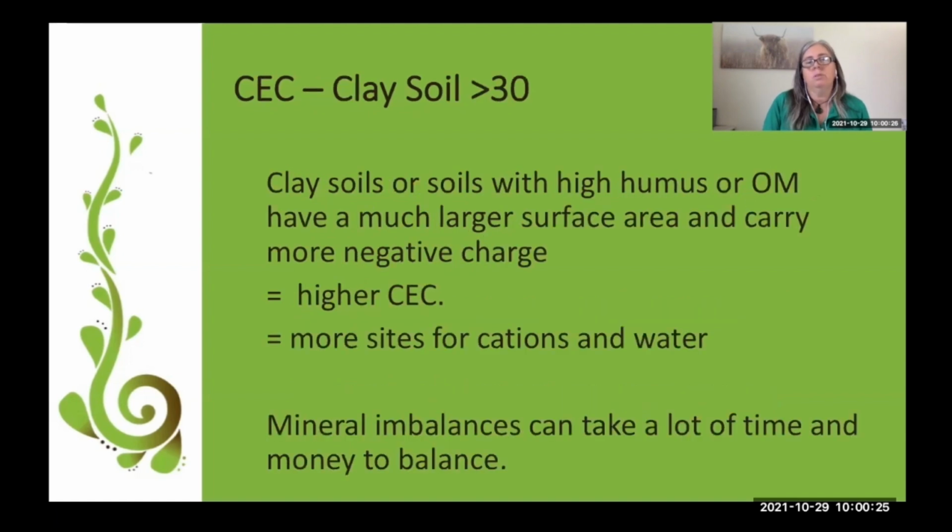A clay soil will have a lot more sites, but it can take a lot more time and money to balance. And it may not be a financial, economic thing to try. We'll get into this in a minute about aiming for perfect numbers. Sometimes aiming for perfect numbers, particularly on those big soils, can take a lot of money, and there are quicker ways to get a healthy soil than aiming for perfect numbers on soil tests. So just being mindful of the different characteristics helps me to interpret and look at the right recommended rates of the desired levels of nutrients in the soil tests, which have been provided to you guys.